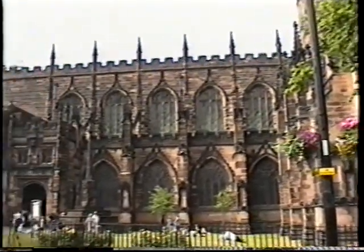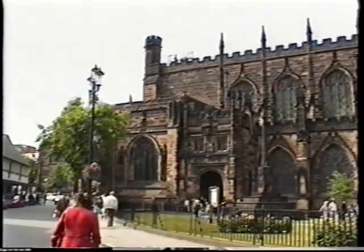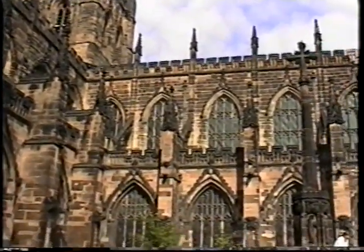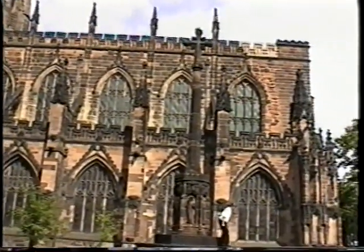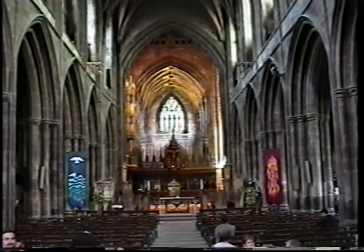A bit more of Chester Cathedral. Part of the stained glass window at the back of the cathedral. And looking forward up to the altar.